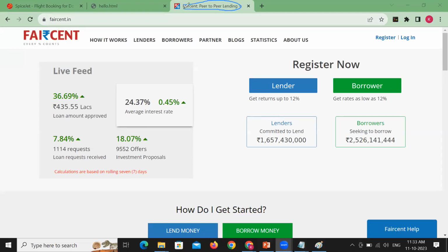Every website, every page is good to have a title. Did we mention any title in our web page? We have not mentioned any title. If you don't mention any title, what is displayed? The page name will be displayed: hello.html. I don't want hello.html here. I want to display it as my first page.